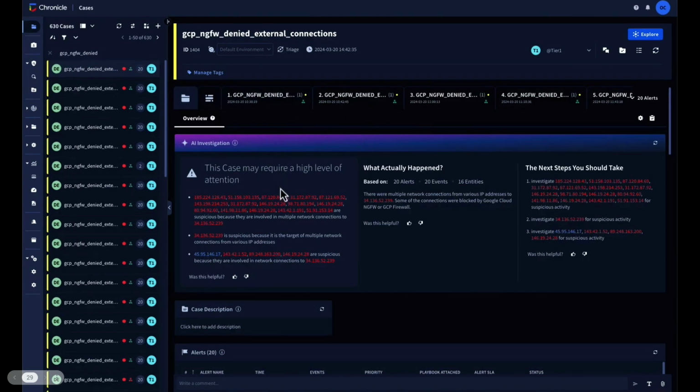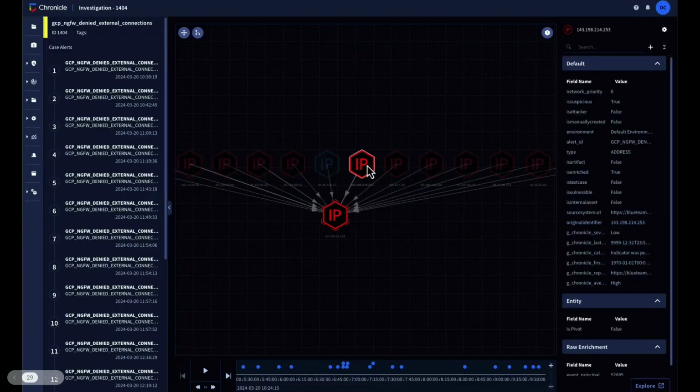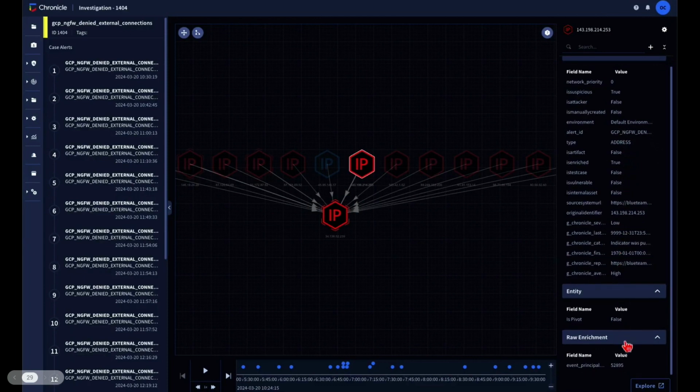So we have an AI investigation that is going to look into that case, summarize for me, and give suggestions on what are the next steps that I could take. But we can go deeper and click on Explore and see actually the map, the number of IPs that were detected. They're trying to reach my IP here. And we can go even deeper in looking at that IP, looking at additional information that was enriched.